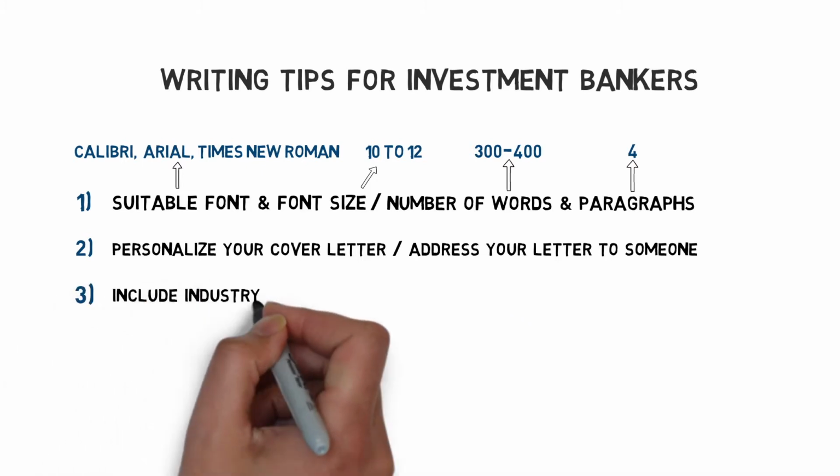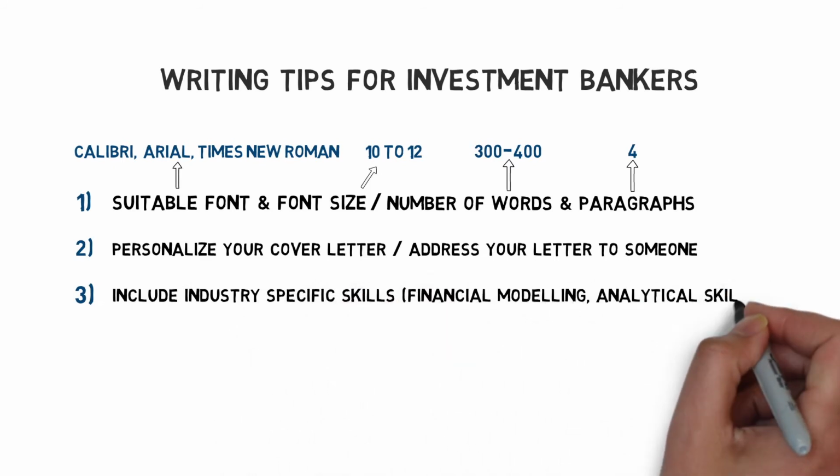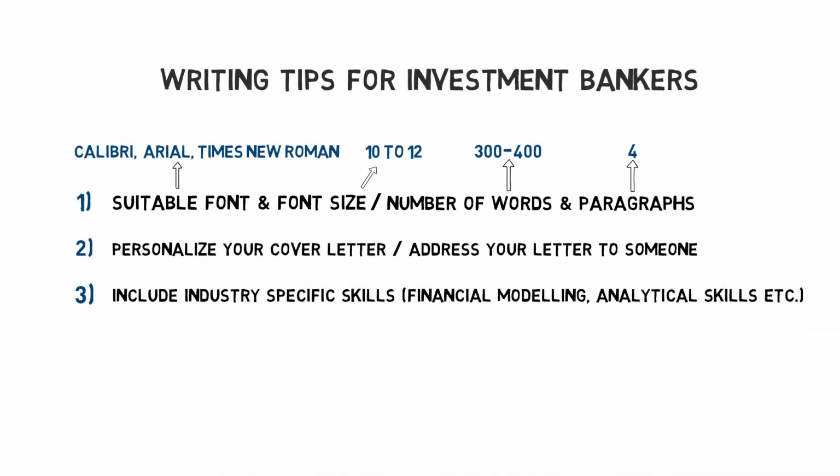Thirdly, include industry-specific skills and personal traits. For example, an investment banker needs to have some financial modeling and analytical skills. Make sure you relate your qualifications to the job requirements listed in the vacancy.